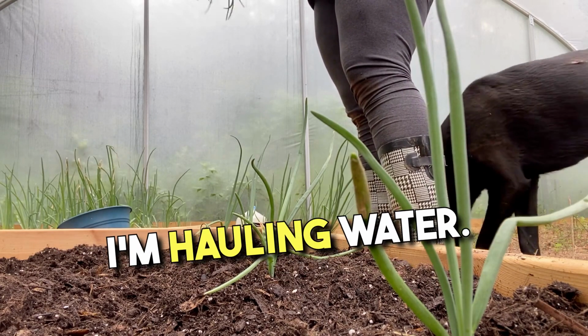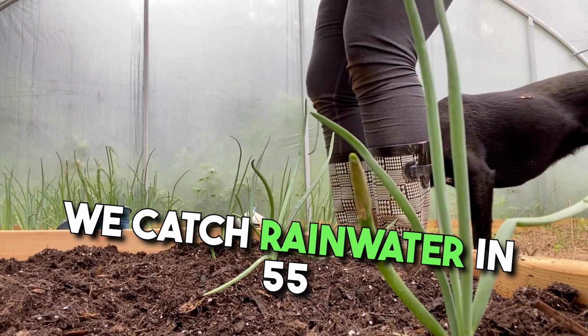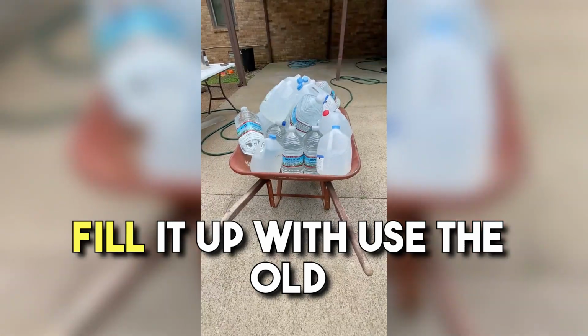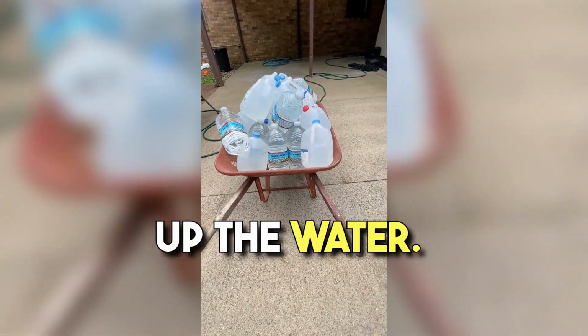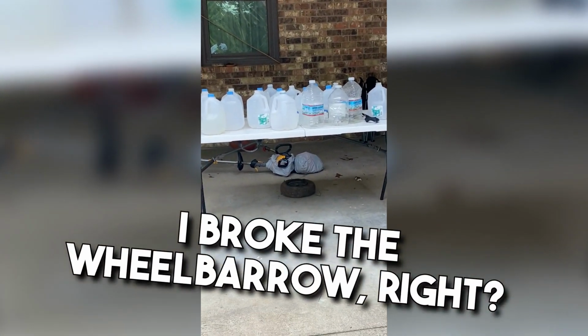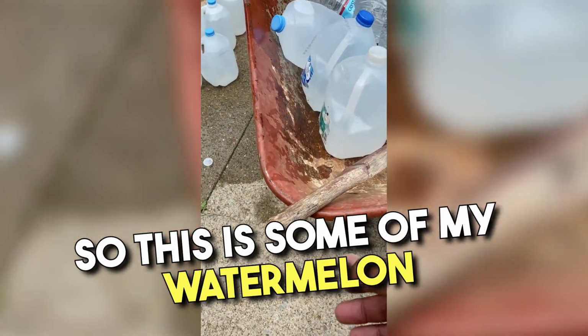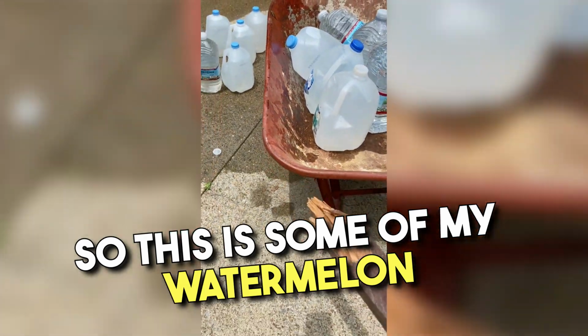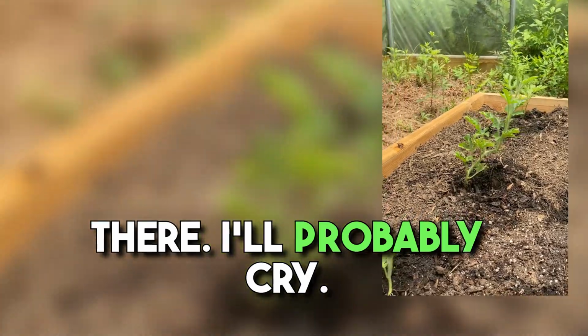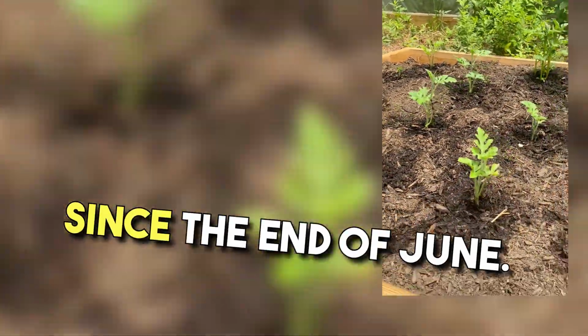I'm hauling water. We catch rainwater in 55-gallon trash cans, and I use the old water bottles to fill up the water. And I broke the wheelbarrow, right? So this is some of my watermelon before they're all gone now. I just don't even want to go back there. I'll probably cry. We haven't been back there since the end of June.